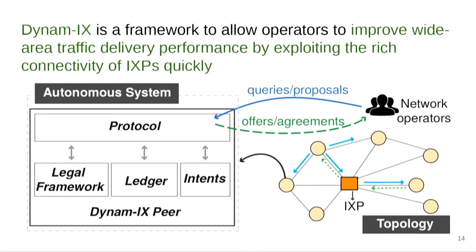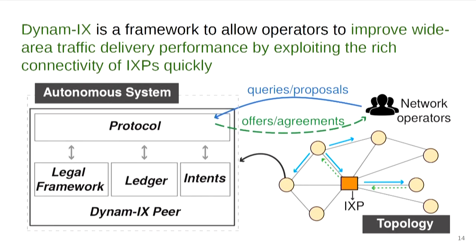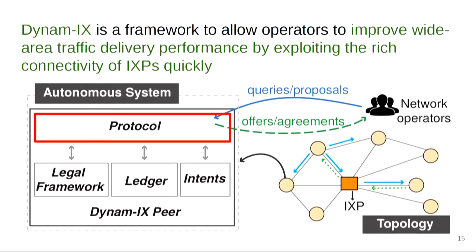We have spoken with some IXP operators and they said that they are not quite interested in interfering in the business relationships of the ASs that are connected there, because all of the ASs are their clients. So Dynamics has four components. The first component is a protocol that eases the process of finding other peering partners and establishing the interconnection agreements.